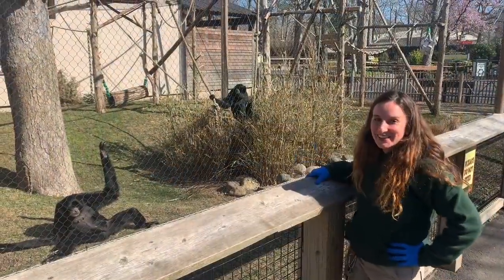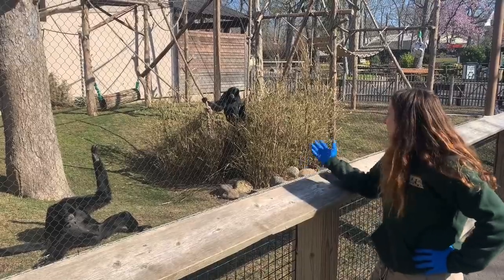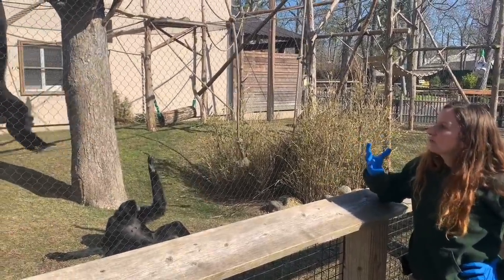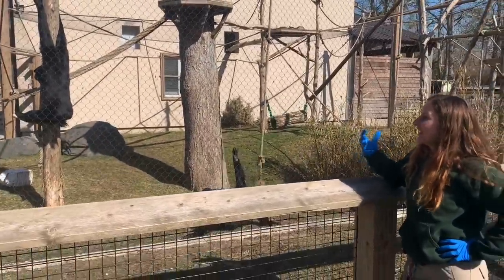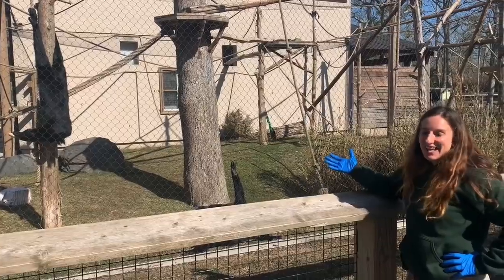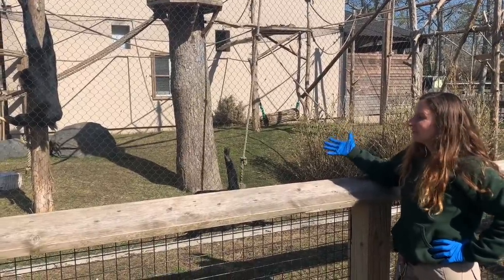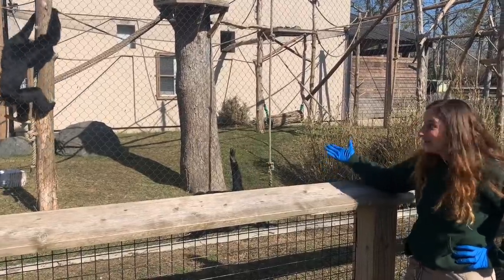All right guys, so now you get to hear them make their territorial call, their duet. You'll get to see that Merlin and Leela's throats are going to get really big. Their throats can actually get the same size as their heads, and that's what helps them make this incredible sound. It'll be really neat for you guys to get the opportunity to hear it. So enjoy!